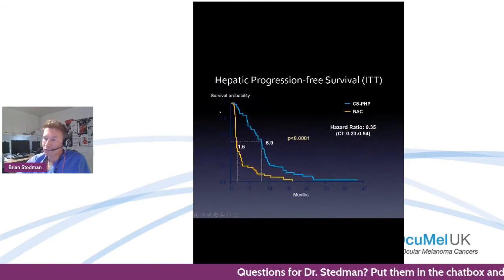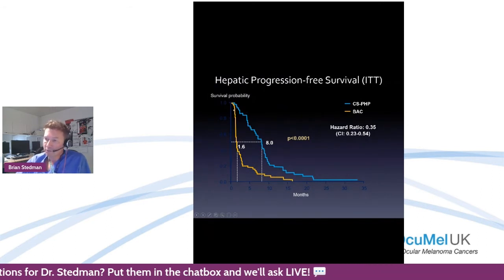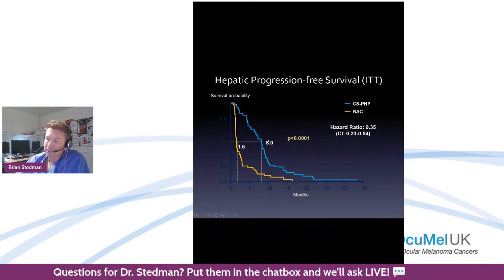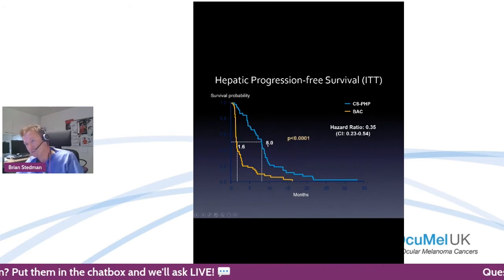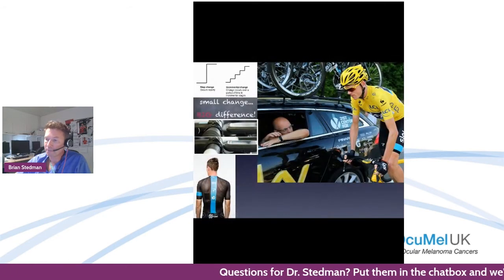But what the original data, even from that long ago, showed is that when we look at progression within the liver, there was a big difference between patients on the control arm, best alternative care. They progress within the liver after a month and a half. Patients in the chemosaturation arm progress in the liver at a much later stage, 8 months. So a very big difference in the time to progression within the liver. So I think this showed that you can control liver disease with this technology. I think there's little doubt about that.